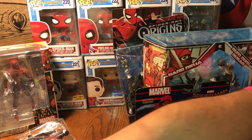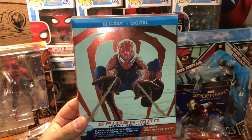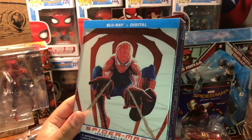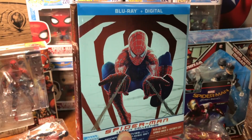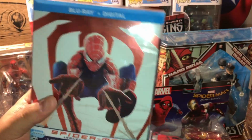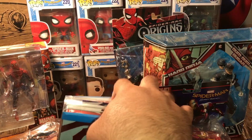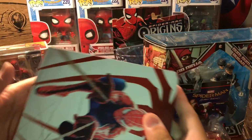As a Spider-Man fan, many of you may know that the Spider-Man Legacy Collection has been released at Best Buy. It is a Steelbook collection with all 5 movies, the Sam Raimi trilogy and the 2 Amazing Spider-Mans. So Tobey Maguire and Andrew Garfield, Peter Parker Spider-Mans in one box set. This is a pretty awesome set. $60. If you're a Steelbook collector, this is one that you're going to want. The Steelbooks themselves are pretty awesome. I'll show you the front and back so you can take a quick look.